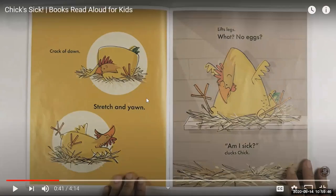What words there rhyme? Lifts legs. What? No eggs? Which two words have different beginning sounds but the same middle and ending sound? Lifts legs. What? No eggs? Legs and eggs rhyme.